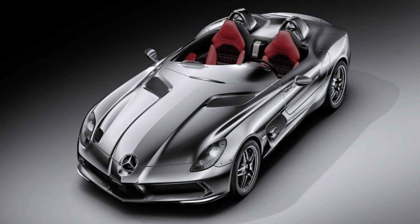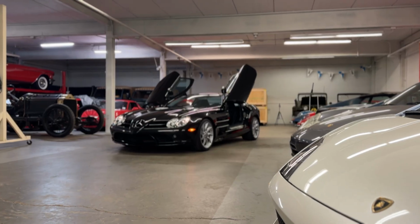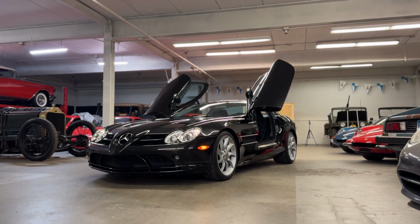And of course, there is the Roadster version and some other variants, and there's even an upgraded package that McLaren has revealed just recently to give you more power and a little bit more aerodynamic upgrades, but I think it's still one of the best looking vehicles in this pure form, pretty much bone stock here.